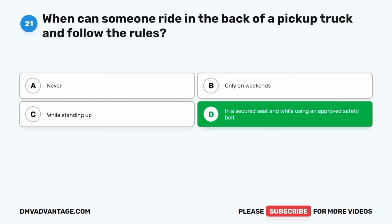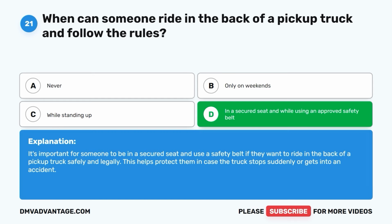The correct answer is D. In a secured seat and while using an approved safety belt. It's important for someone to be in a secured seat and use a safety belt if they want to ride in the back of a pickup truck safely and legally. This helps protect them in case the truck stops suddenly or gets into an accident.